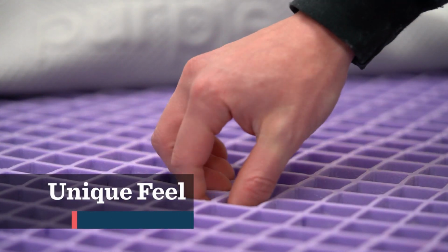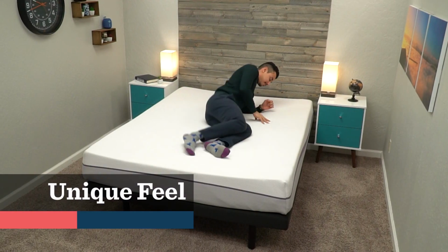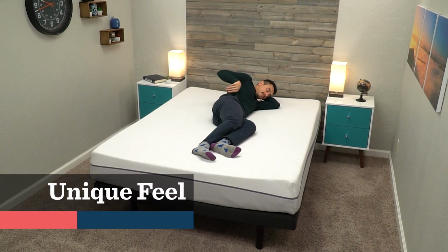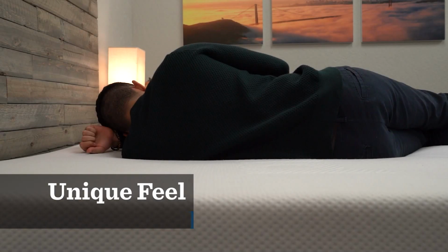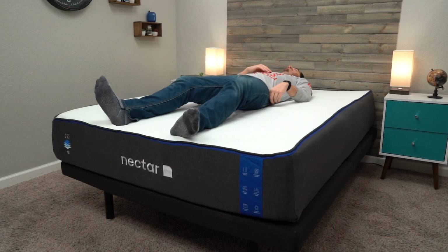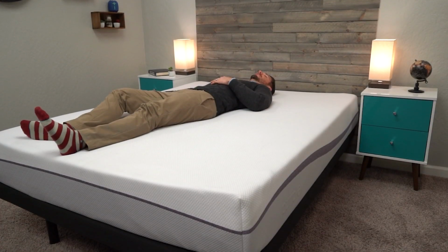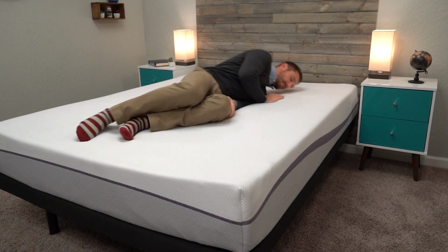On the Nectar mattress, that memory foam layer is very slow to respond when you remove pressure from it. On the Purple Grid, though, when you remove pressure from it, it snaps back into shape almost immediately. It's really bouncy and responsive, and the feels just could not be more different. If you're looking for a traditional memory foam, then Nectar is the obvious choice in the feel category. But if you're open to something new or you don't like the feel of memory foam and you want something bouncier, then Purple is the obvious choice.